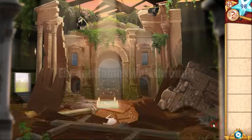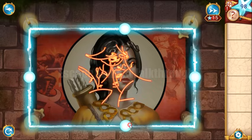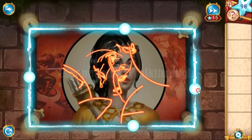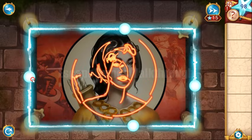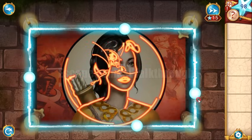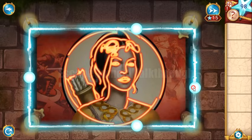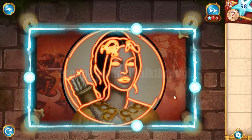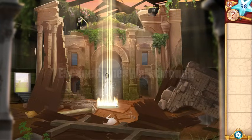So here's the ghost of Valentina, and to summon her we need to set the correct shape of her portrait. So we need to move these dials here and rotate them till they become the shape of this picture, like that, and something like that. Okay, now it is, and here's the ghost.